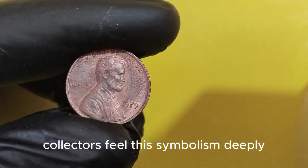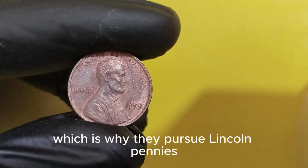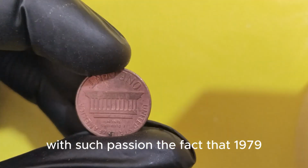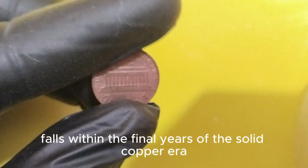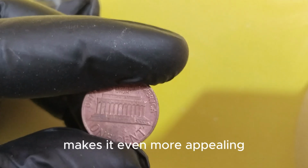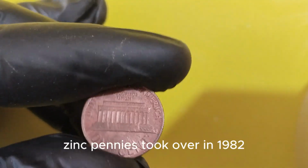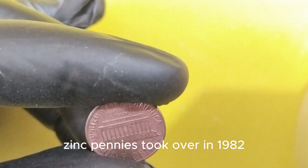Collectors feel this symbolism deeply, which is why they pursue Lincoln pennies with such passion. The fact that 1979 falls within the final years of the solid copper era makes it even more appealing, because it marks the end of an age before the cheaper zinc pennies took over in 1982.